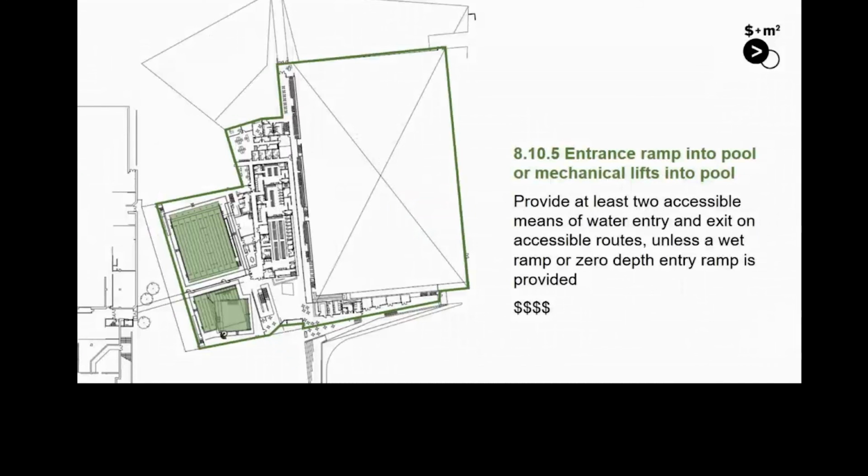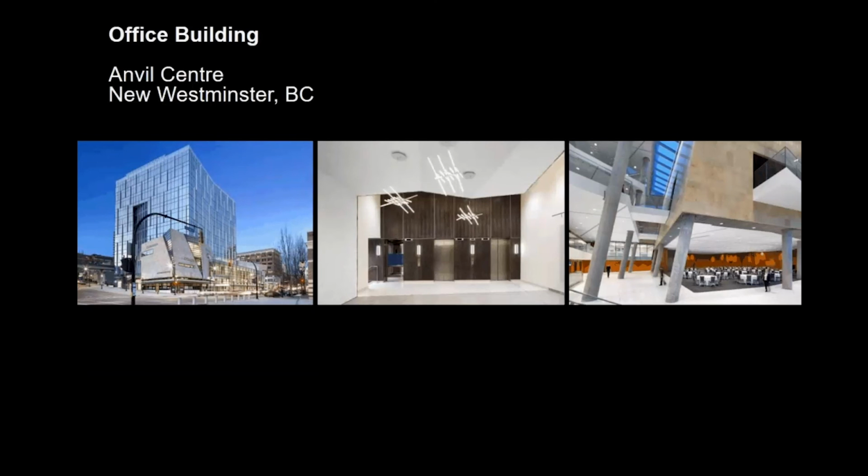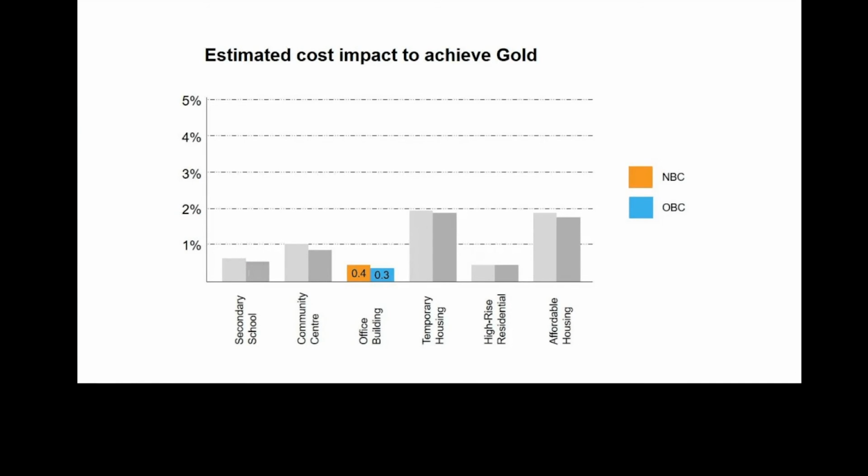Also looking at swimming pools, adding ramps, accessible access into swimming pools, this added considerable cost and area to projects. And of course, adding areas of refuge. What's interesting is that at times it's actually easy to add an area of refuge depending on the configuration of the stairs, but in other instances it's actually more challenging. And so depending on the number of floors you have, it becomes more or less costly to add areas of refuge. On this page you have an image of the office building that we did the case study on.